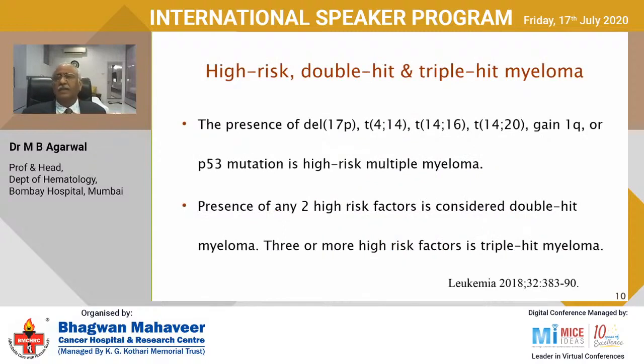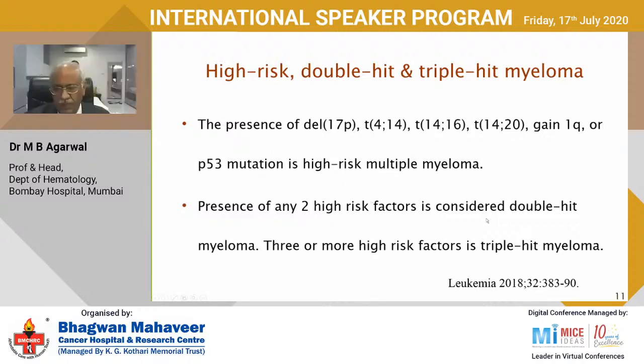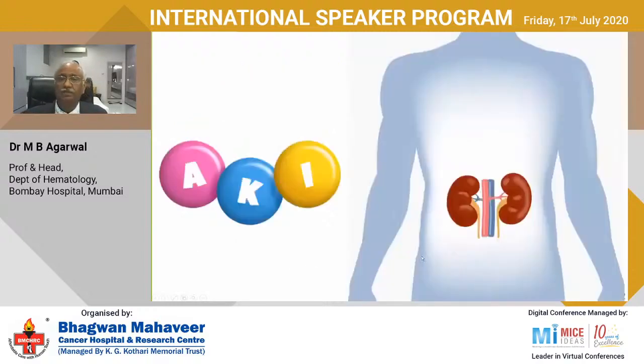What exactly is double hit and triple hit myeloma, and what is high risk myeloma? For this particular treatment, all intermediate and high risk myeloma have been included for the high risk. So if you have genetic events like deletion 17p, T414, T1416, 1420, gain 1q, or p53 mutation, all of these should be treated as high risk myeloma. If there are 2 high risk factors, take it as double hit, and if there are 3 or more, take it as triple hit.